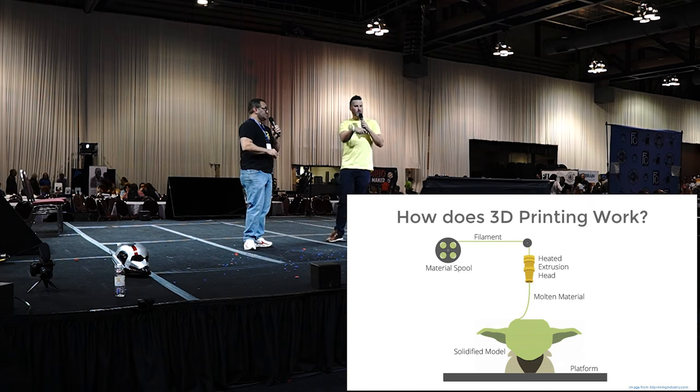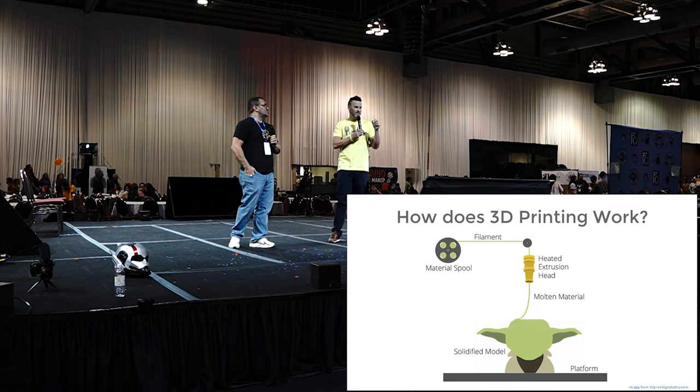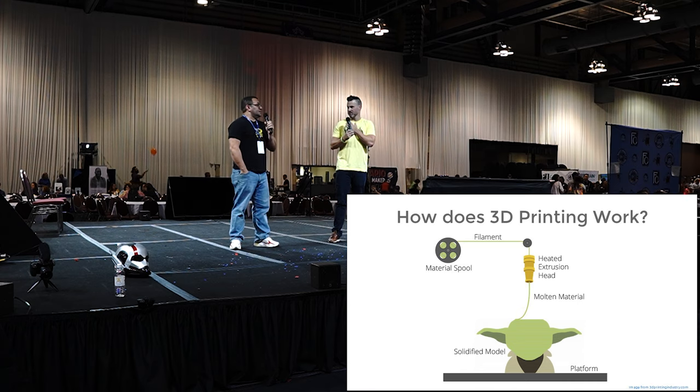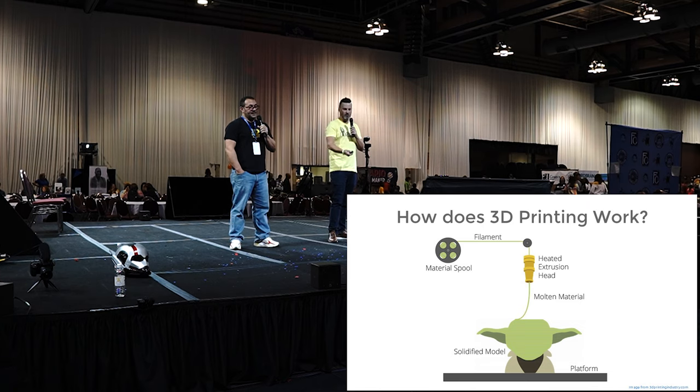Well, one thing that we don't have mentioned in here is that 3D printing still to this day is not quick. If I want to print a helmet, it's going to take at least 3 days. Minimum, yeah. Depending on how fast I'm printing it, and the quality.